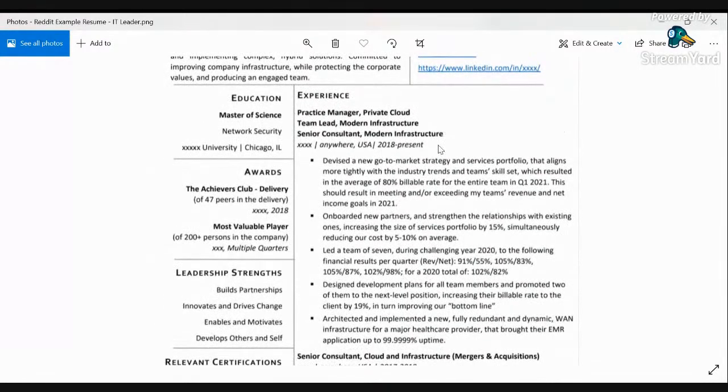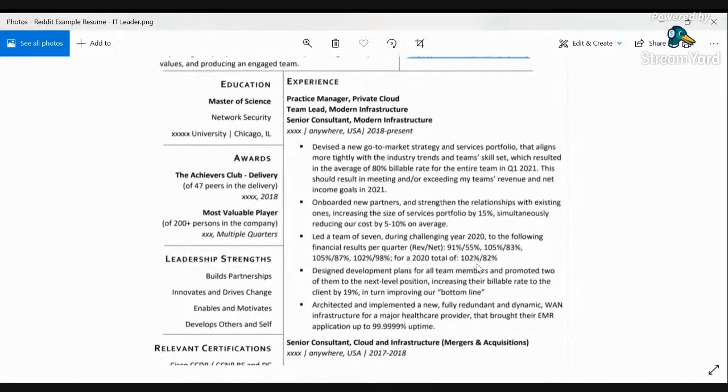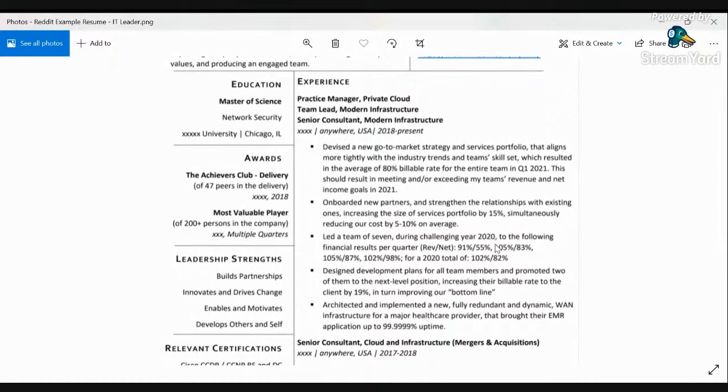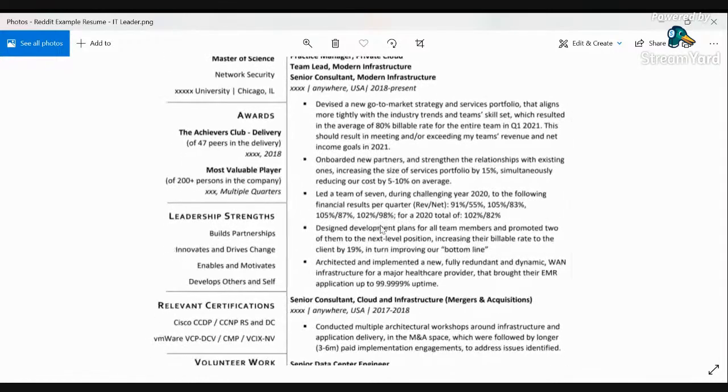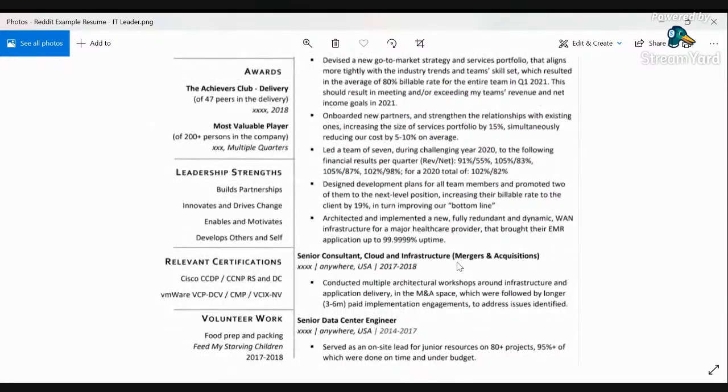And then if he's trying to move into infrastructure, he may want to just make sure that he's looking at a position, finding what they specifically need as an infrastructure manager, and have some space in here where he can move some stuff out, move the relevant items in there.